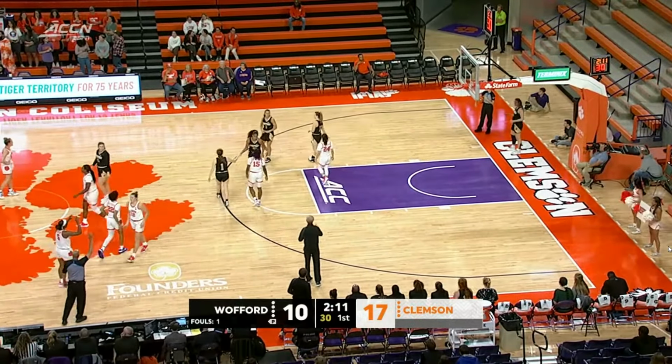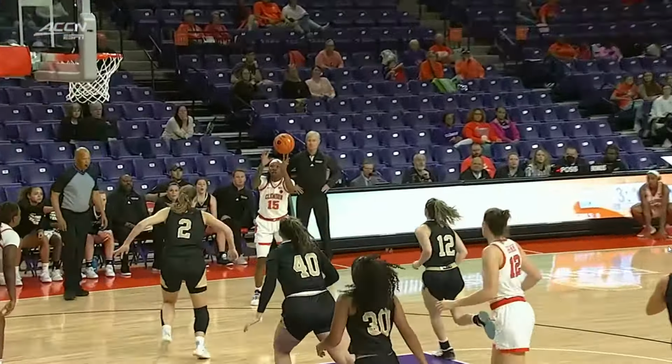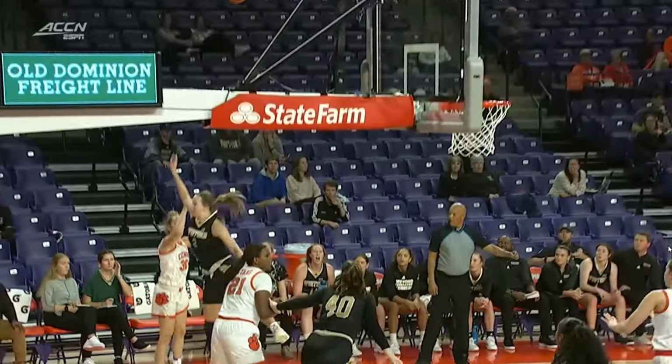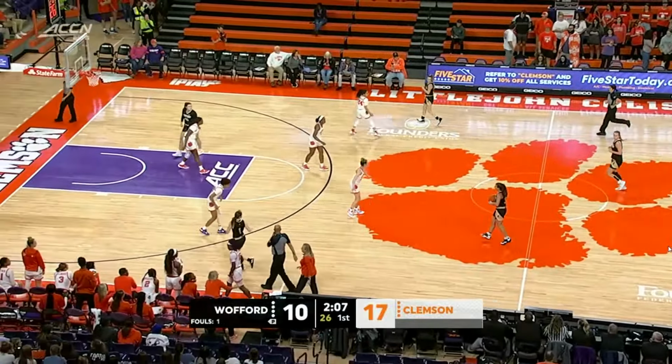Sometimes a team can fall in love with the three now. You got to have a little balance. All right, well, how tough is that, coach? Let's take a look here. The skip pass, coach, one of the most effective things you can do against the zone. Right. Skip pass and the inside-out pass is the easiest shot for the three. You're right. So Clemson up 7.